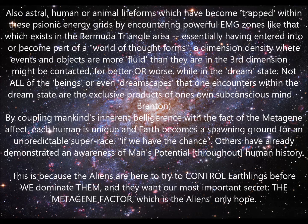Not all of the beings or even dreamscapes that one encounters within the dream state are the exclusive products of one's own subconscious mind. Branton: By coupling mankind's inherent belligerence with the fact of the metagene effect, each human is unique and Earth becomes a spawning ground for an unpredictable super race, if we have the chance. Others have already demonstrated an awareness of man's potential throughout human history. This is because the aliens are here to try to control Earthlings before we dominate them, and they want our most important secret, the metagene factor, which is the aliens' only hope.